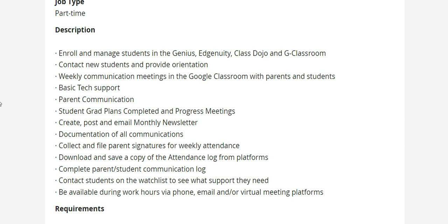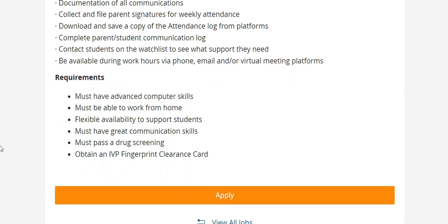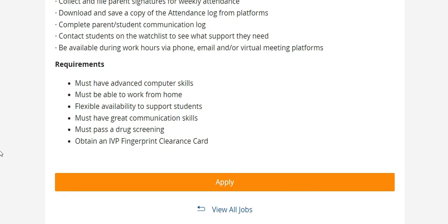You will contact students on the watch list to see what support they need. You will be available during working hours via phone, email, or virtual meeting. So, here are the requirements for the job role. Must have advanced computer skills, must be able to work from home, flexible availability to support students, must have great communication skills, and must pass a drug screening. So, if you're interested in this job role, please apply for the same.